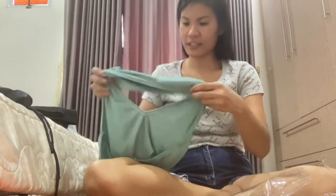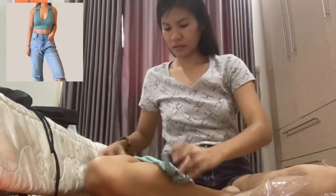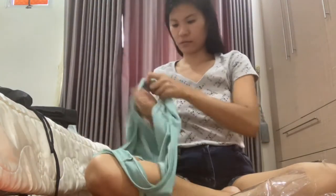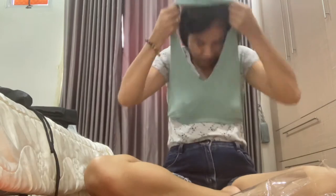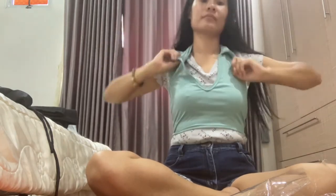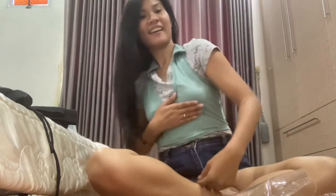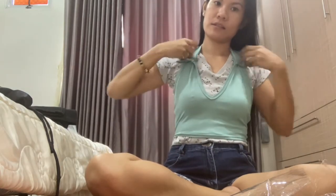And, this one. Okay, kailangan natin ng ano dito. Ipopost ko lang yung picture dito. It's crop. Yes. Pero at least hindi siya masyadong crop. Okay naman. Ang cute. Kailangan mo lang talaga siya ng something here, kasi hindi siya padded. So, yeah.